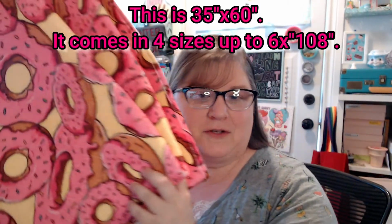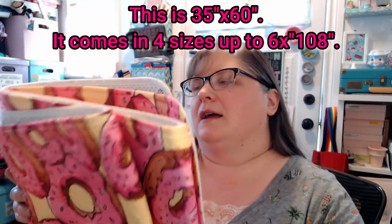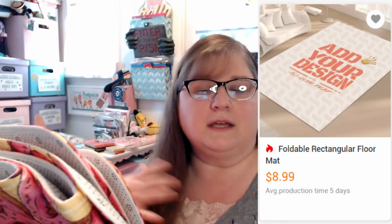Now this, I'm showing it to you folded up because it's pretty big. And I can show you the price on the screen, what it costs right now. Of course, this is just at the time of publishing. They do make a lot of changes on the site pretty frequently, so the prices can change. But it is kind of real soft and kind of plush, you can tell.